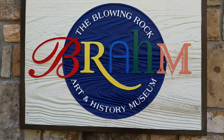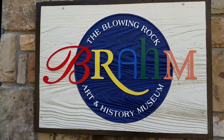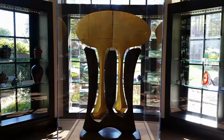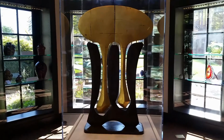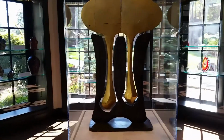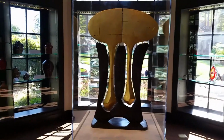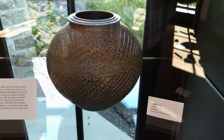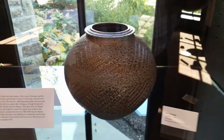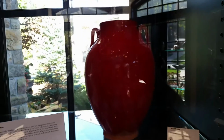This is called BRAHM, Blowing Rock Art and History Museum. Always great to see museums when you travel. I don't know exactly what this is supposed to be, but it's very interesting. It's made by Wayne Trapp, 2016. Really interesting look to it. Ben Owens ceramic. Very neatly done. There's another Ben Owens vase.